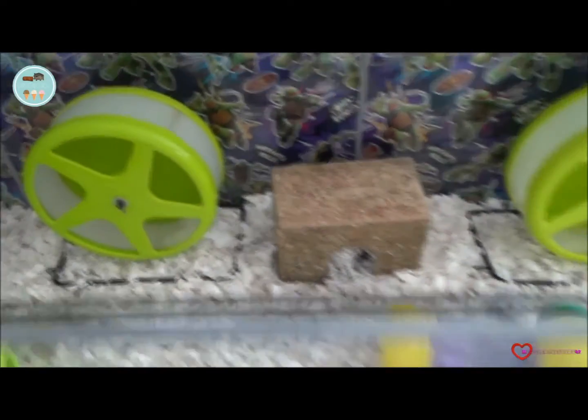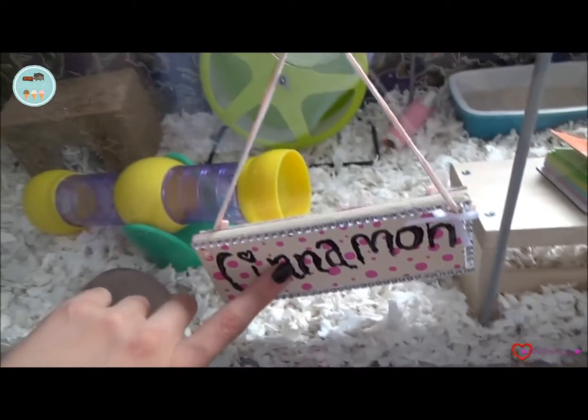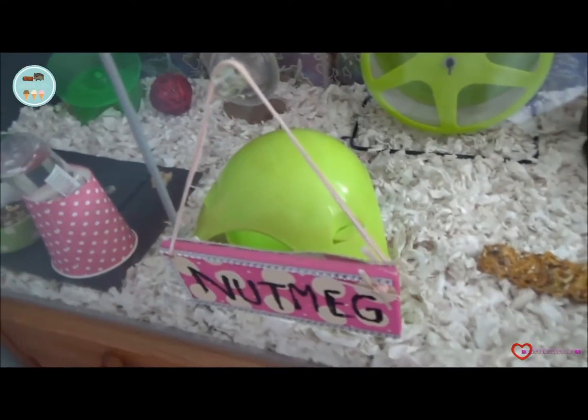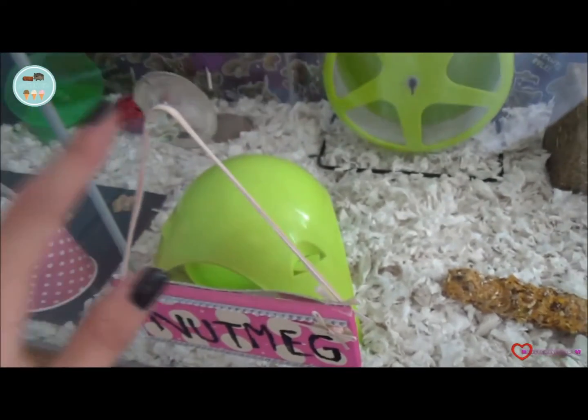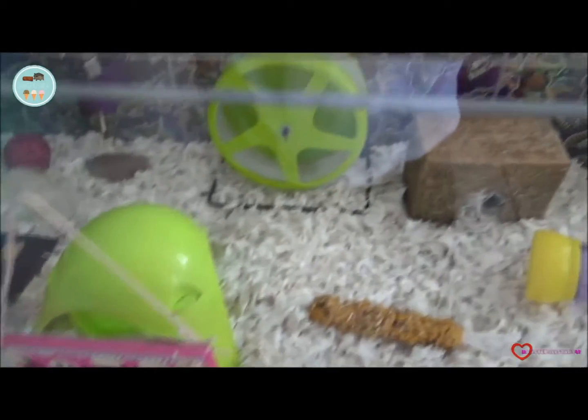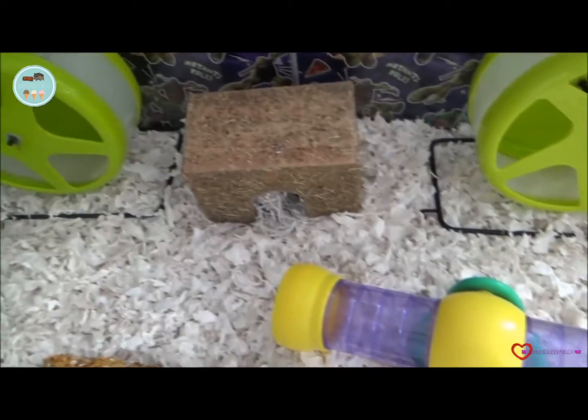And then on the outside of our tank, we just have this homemade DIY name sign on a little suction cup, and then we have Nutmeg's old name sign, because Nutmeg used to live with her. And that also has a suction cup as well to hold it up. That's basically everything in this month's cage tour.